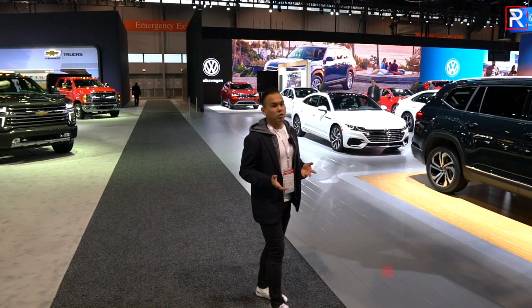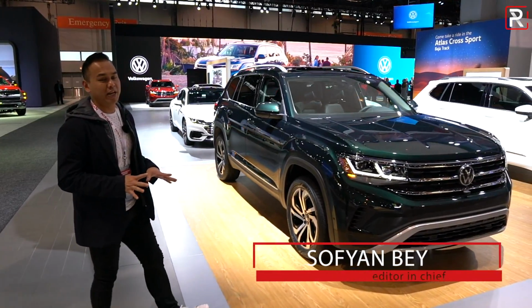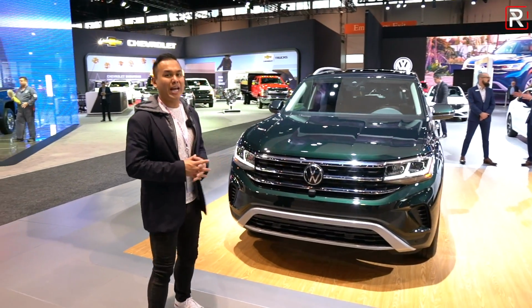About 3 years ago, Volkswagen introduced the full-size, three-row, American-built Atlas crossover, and it's been a huge success for the company ever since. So I'm here at the 2020 Chicago Auto Show, where Volkswagen has just taken the wraps off of the refreshed 2021 Atlas. Let's take a first look.